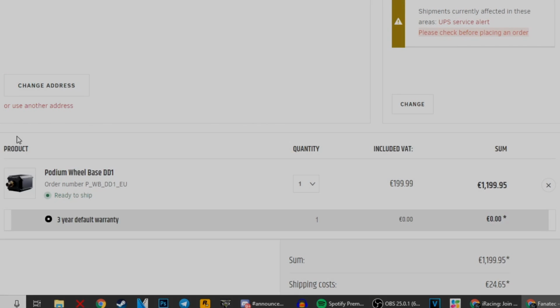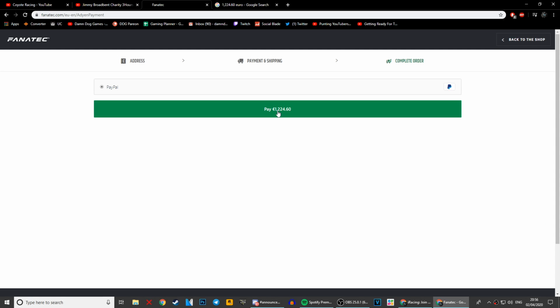My mind is racing right now. Right, so I have one button to press. If I click this button, the DD1 is coming. Do I do it? Don't do it.